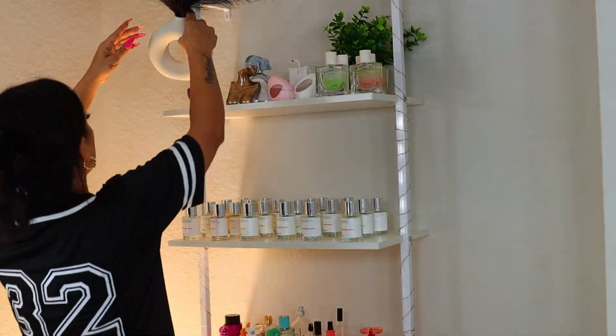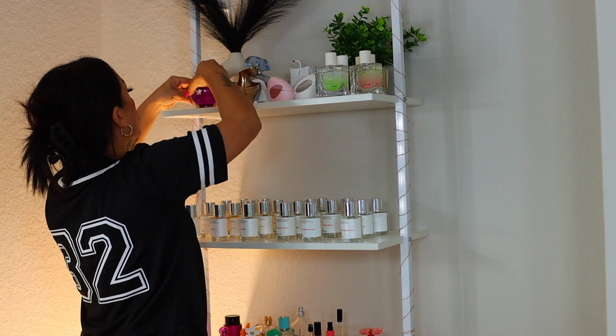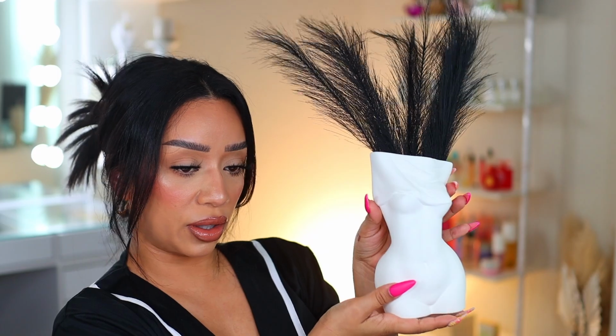But I thought the vase was so cute and so elegant, and the pampas are really cute as well. I may even leave it on its own and add some dainty flowers. But for now, I thought this was kind of cute. What do you guys think? Let me know in the comment section down below what your thoughts are on this specific little decor.